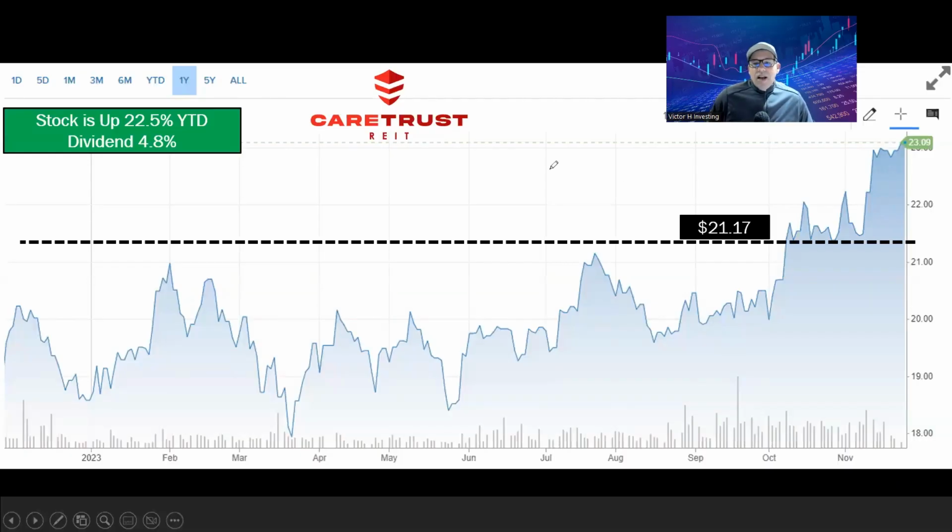Looking at where the stock price has been over the last 12 months, you can see that it's really had a nice rise in 2023. It's actually up 22.5% year to date, and it pays that 4.8% dividend. So if you combine the two, it's more than 27% return on a REIT, which is excellent. You also see that you have some low points. So, Caretrust offered really good acquisition prices for a value investor like myself that's looking for a discount, but it's currently being priced at a premium.